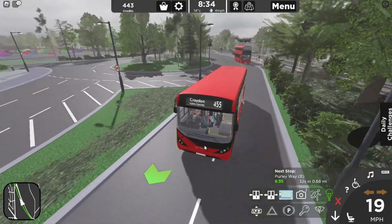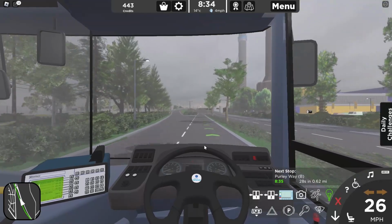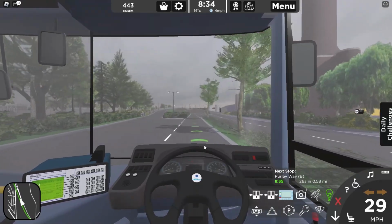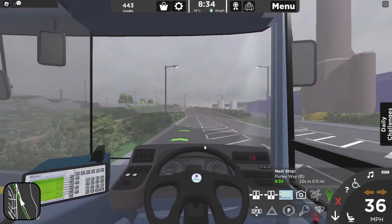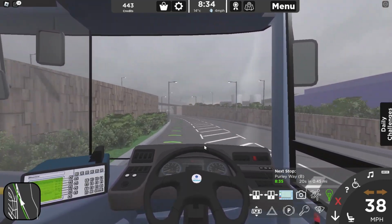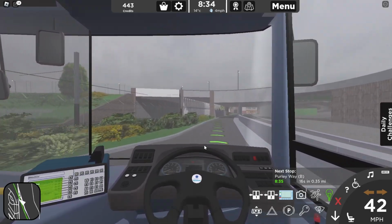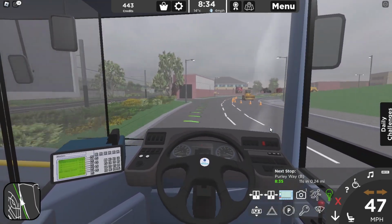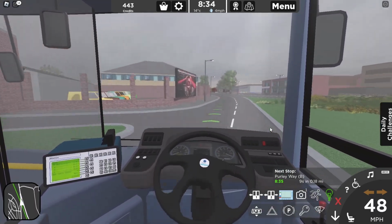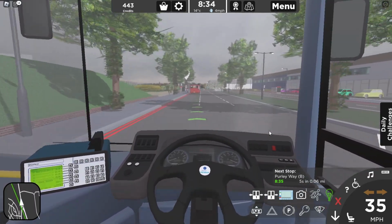Oh, is that an Enviro? Oh, I have those as my local. Or is it an Alexander Dennis? I think it is. So we are off, we are off, we are off. We actually have time to spare. So I'm flooring it, don't care about speed limits no more. Now I do, because I need to stop.